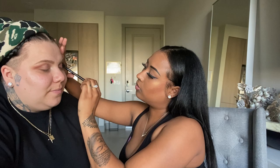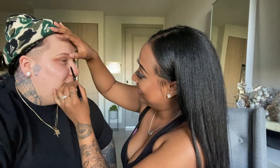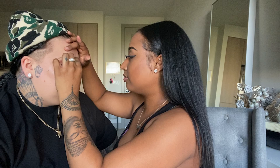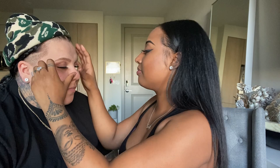Now we're going to do some eyeliner. This is what she used on my eyebrows. Underneath. Oh my gosh. What? I need you to stop blinking. I'm not used to this. Oh my goodness. Okay, let's put some eyelashes on. Put some mascara on. I just can't see.